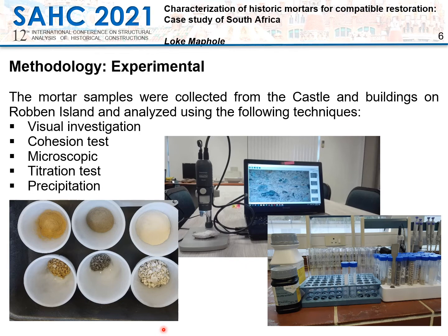As we can see on the first image, the sample was placed under a microscope, and the image shown on the laptop shows the particle distribution on the mortar. After conducting the microscopic analysis, the material was gently crushed using a mortar and a pestle in order to separate the binder, the material believed to be a binder, which is the material below the 0.063 millimeter sieve, and then the material above that sieve, which is considered the aggregate. Thereafter, a titration test using a method by Middendorf 2005 was conducted.